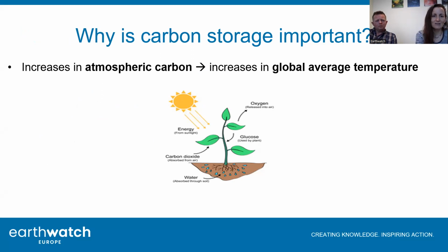Well, as we all know, increases in atmospheric carbon lead to increases in global average temperature, which is climate change. And climate change is causing a huge number of problems for the world. We particularly feel them in our urban environments with the urban heat island effect and with the corresponding changes to biodiversity. It's a big driver of biodiversity decline and impacts on flooding and things like that. So carbon storage, getting carbon out of the atmosphere, is incredibly important.